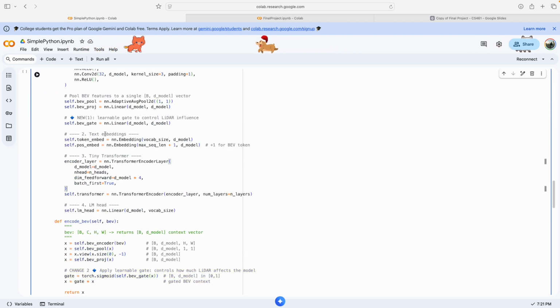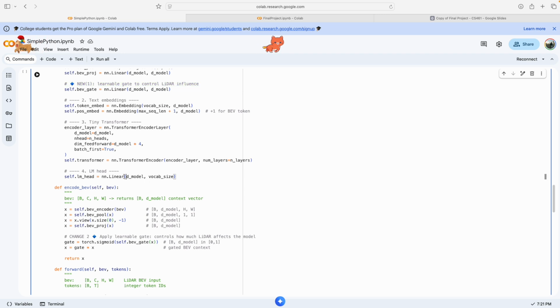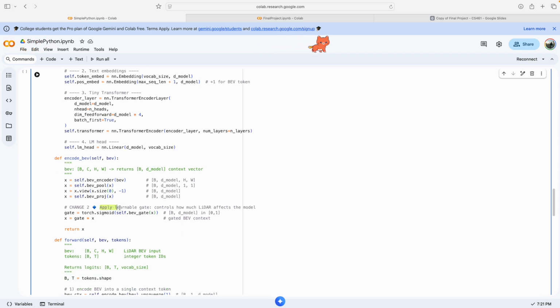and here are some changes that I added, which is the learnable gate to control LiDAR influence, and then applying a learnable gate controls how much LiDAR affects the model. The gating layer was added to give the model control over how strongly the LiDAR features should influence the language model. In the original design, the LiDAR vector was always used at full strength, even when the LiDAR signal was noisy, unclear, or irrelevant to the text being generated. This could confuse the model or lead to worse predictions.